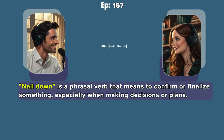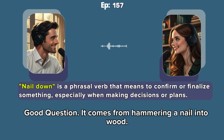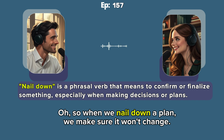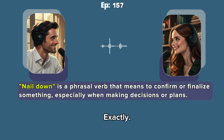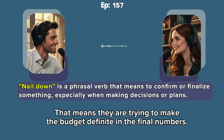That makes sense. But where does this phrase come from? Good question. It comes from hammering a nail into wood. Once you nail something down, it stays in place. It won't move. Oh, so when we nail down a plan, we make sure it won't change. Exactly. Here's another example. The company is trying to nail down the budget for next year. That means they are trying to make the budget definite in the final numbers.